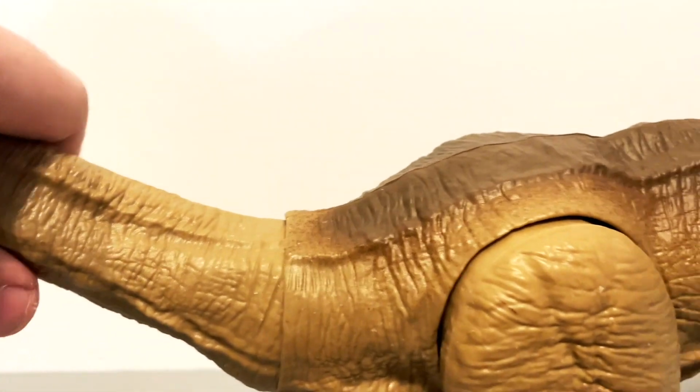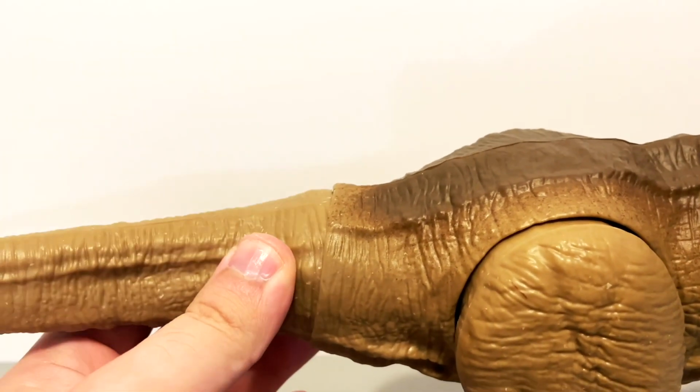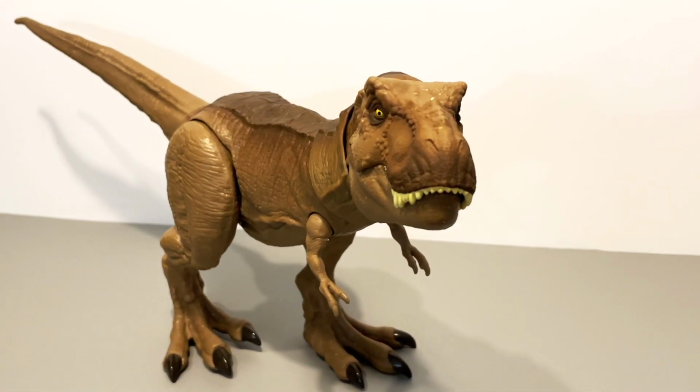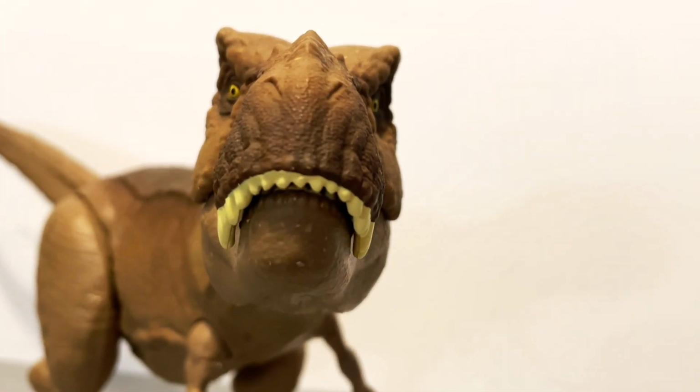With my most recent T-Rex, the extreme damage one, and the Spinosaurus, and pretty much every other extreme chomping figure, the tails are always loose. They kind of flop down by themselves, but it seems like they fixed that problem with this one, which is a great plus.